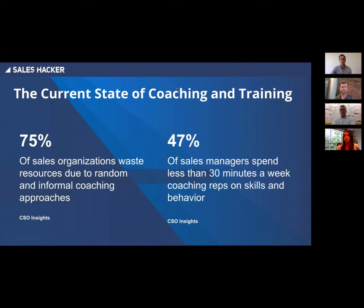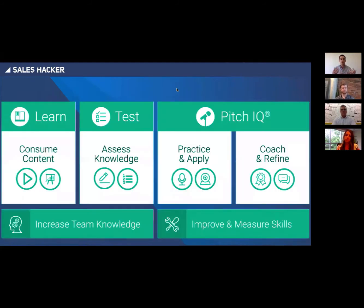So we've identified a gap. That's step one. That's great. But how do you solve the gap? And in all honesty, it's really not rocket science. This is a methodology we've been using for a really long time. And the key is on those items that I've already touched on. It's around data and analytics. It's around consistency, and it's around accountability.